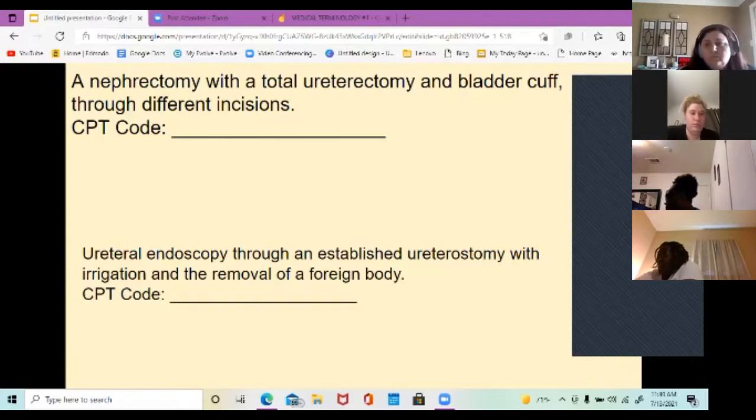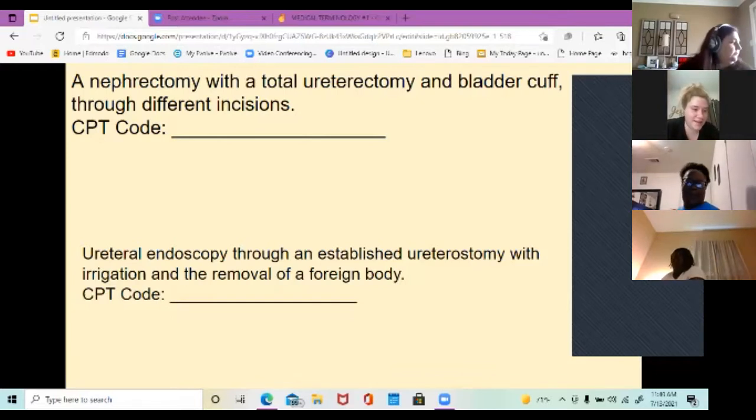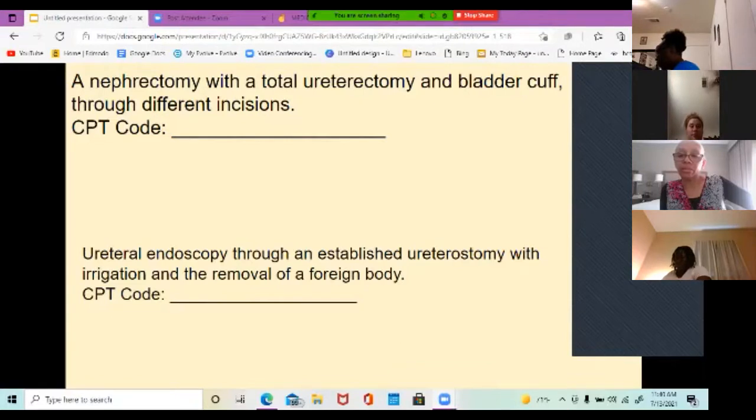Miss Roblin, what do you got? What do you think? No? Yes, no. I'm still looking. Keep looking. Are you trying to make a decision between two codes? What do you think, Miss Sonia? What you got?